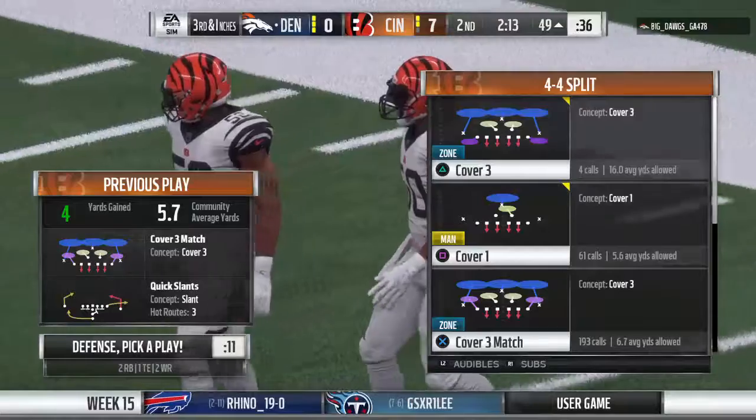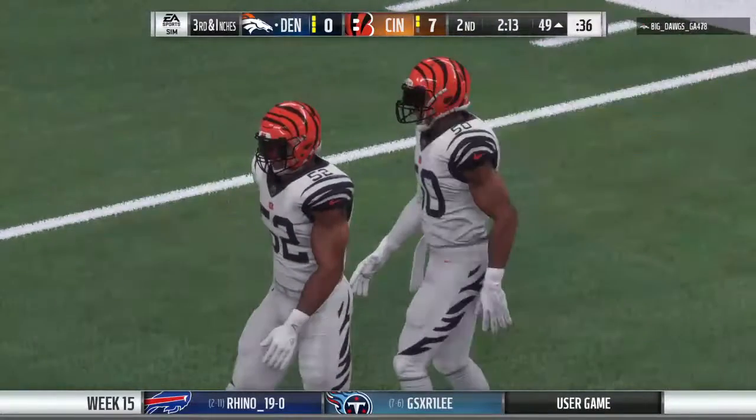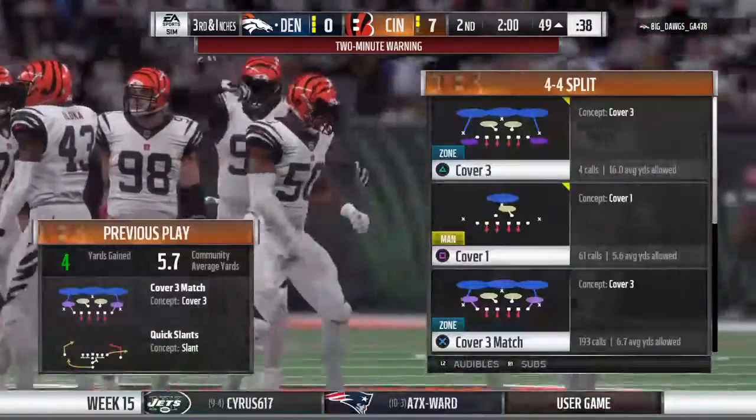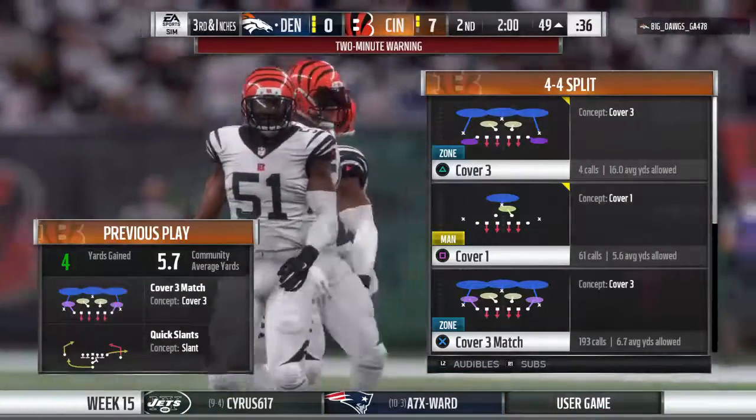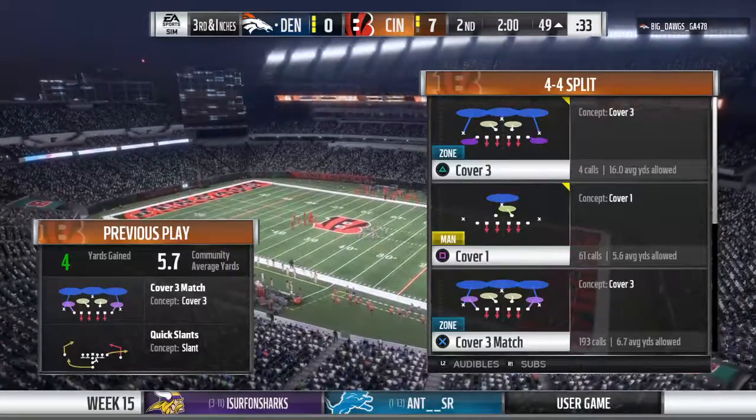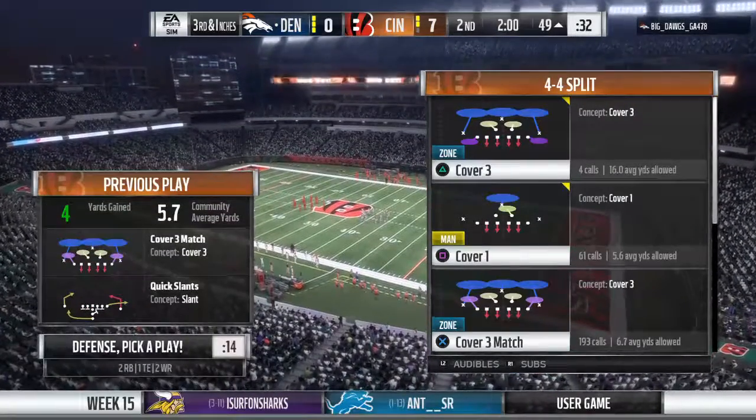Okay, he's not going to get the first down, but this is still a nice job of buying some time and then running to get to the sideline and get out of bounds and avoid the big hit. 2 minutes remain here in the first half. We'll come back to Cincinnati after this.